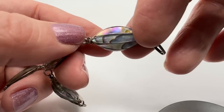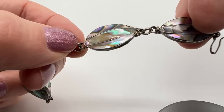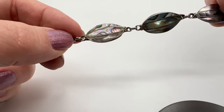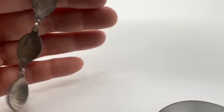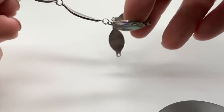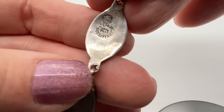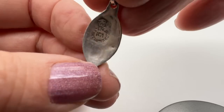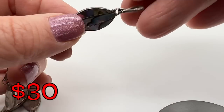This one I love. This is old. This feels old. I love the construction of that. Now that was a lot of work to do, to cut that abalone up, put those in the pieces. I think it's creative and interesting. And this one is about 7¼ inches, 7.5 inches long. It's beautiful.